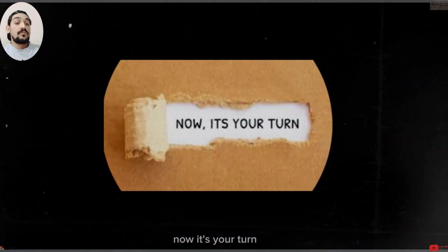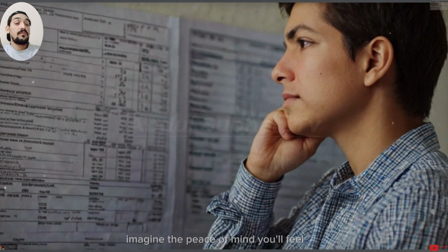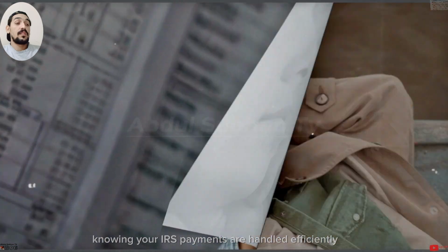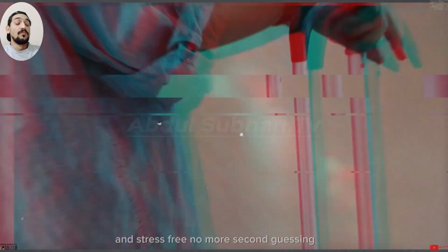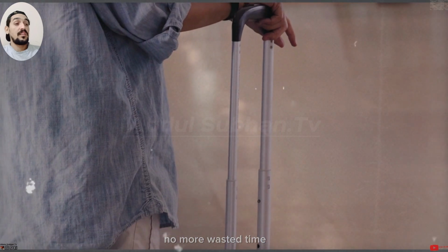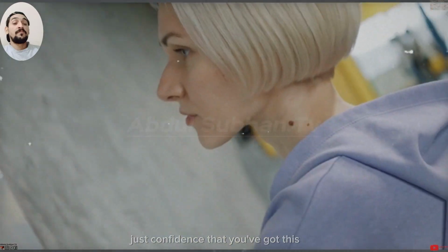Now, it's your turn. Imagine the peace of mind you'll feel knowing your IRS payments are handled efficiently and stress-free. No more second guessing, no more wasted time, just confidence that you've got this.